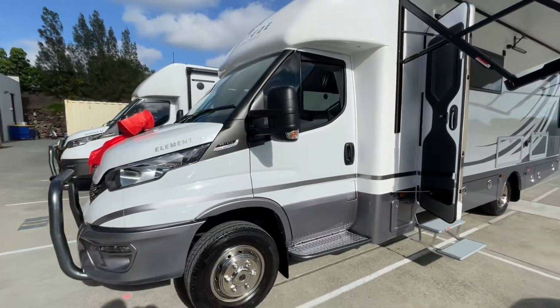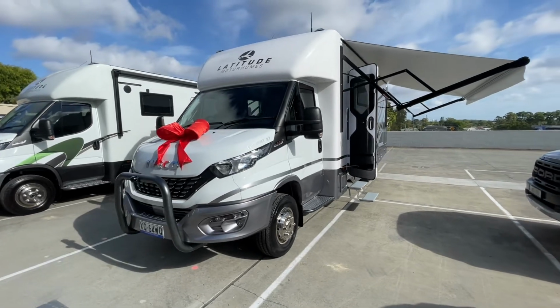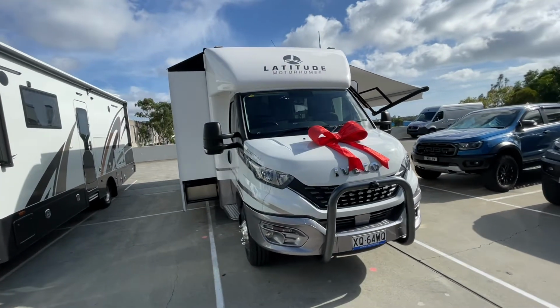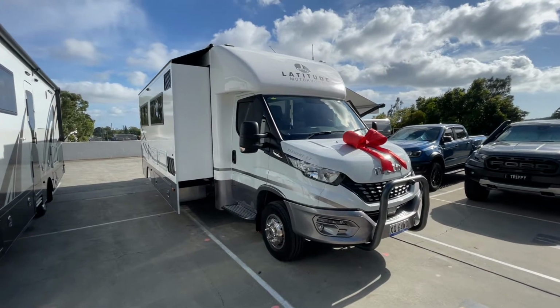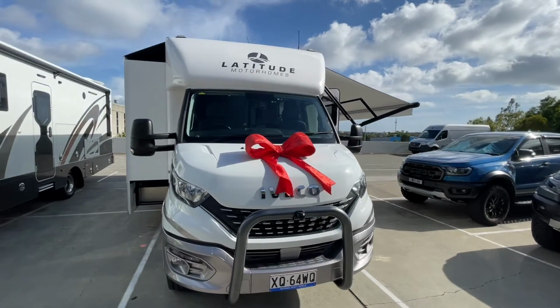It's based on the Iveco 72C 210 chassis with a 155 kilowatt engine, 8-speed auto, airbag suspension, diff lock, all the new tech gear on the latest model Iveco: Apple CarPlay, tyre pressure monitoring, radar cruise, lane departure, all those cool things that you expect on any new vehicle.